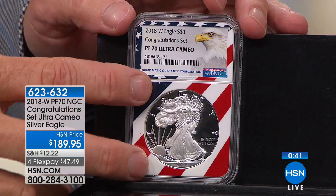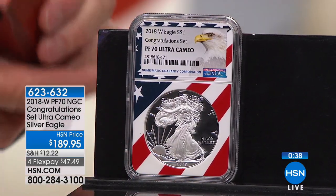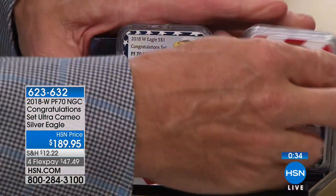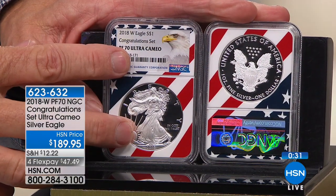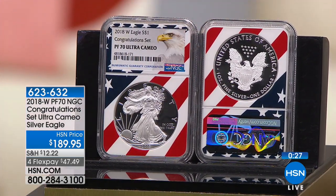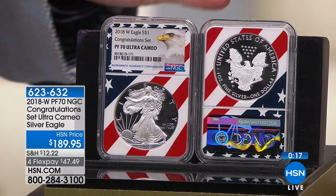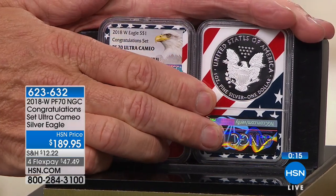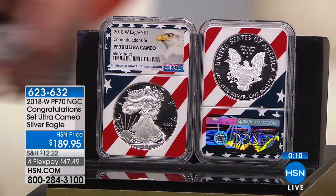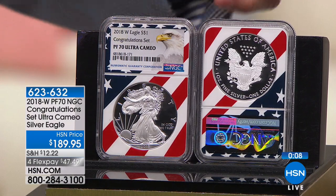So what we've got is the American Proof Silver Eagle in the Flag Core, which is exclusive to the Congratulations set at the original issue price, 100% exclusive to us right here at HSN. You're going to see the Congratulations set 2018 W Eagle. Our first day of issues is already bringing huge premiums out there. They're selling for a premium to what we sold them for. So great, great opportunity for you to get that right there.